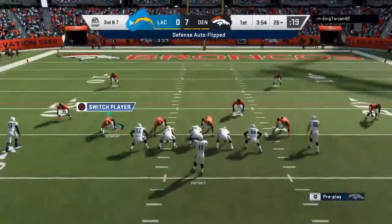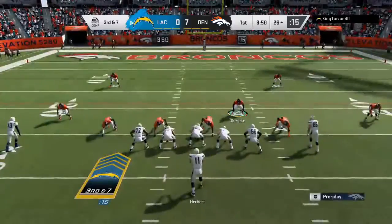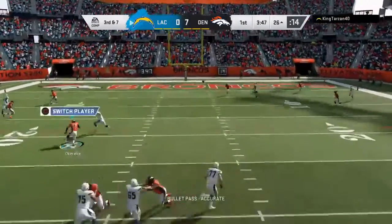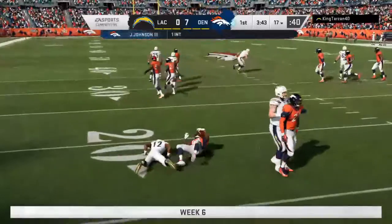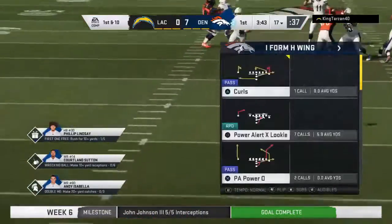A nickel set defensively for the Broncos here on 3rd down. Hey, Haywood. Operating from the gun, Herbert, trying to get it to Williams, but it's intercepted. Picked up by John Johnson, and the return goes up to his own 17-yard line.